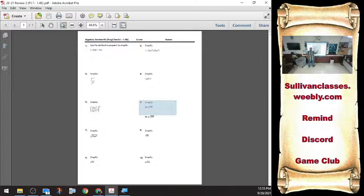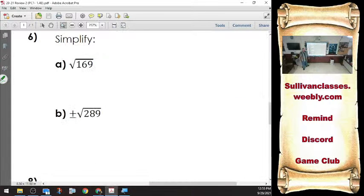All right. Radicals. We all got that perfect square list? Both of these are on the perfect square list. Square root of 169 is just 13. Square root of 289 is what? 17. And then, because there is a plus or a minus here, there needs to be a plus or minus with my answer. Maybe that's a note to write to yourself. Keep the sign with it. Y'all get to tell yourself how to do the quiz.